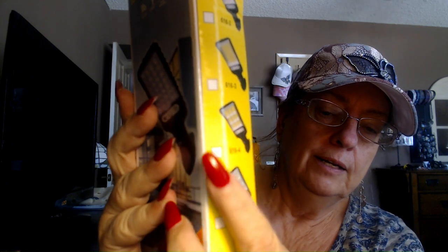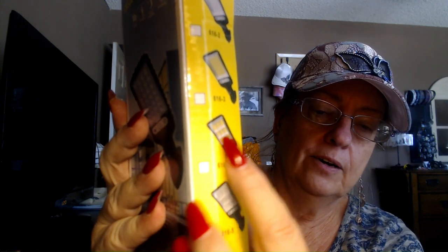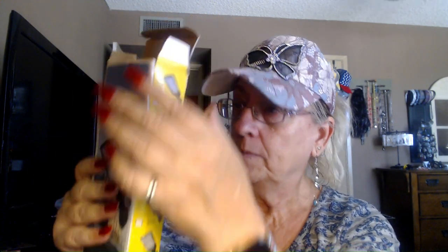This model, it's not marked on the side which one it is. This is a 616-4, which is the second from the highest that you can get. Let's get it out of the light. There we go. It's the second one right here. So it's just a little bit different as far as wattage goes, but it's high enough for me.